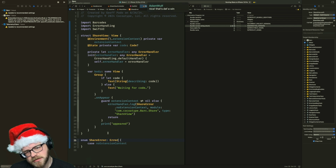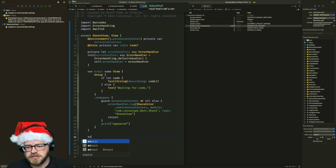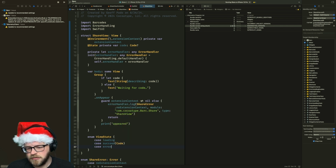Really what we need to do is, we almost need a state for ourselves. This is what we need. Not struct, enum view state. Case loading. Case succeeded, code. Case error.